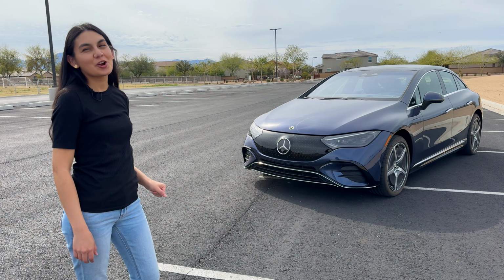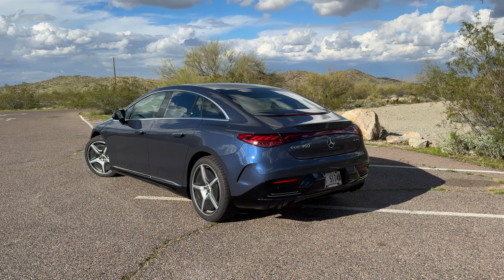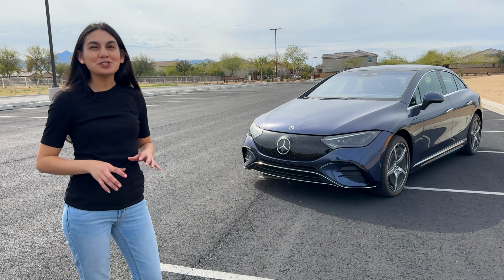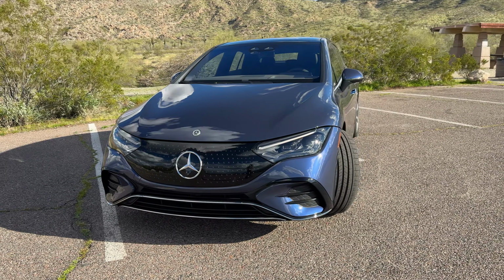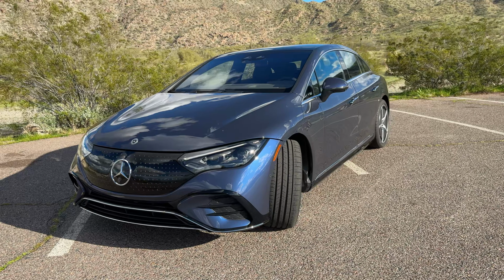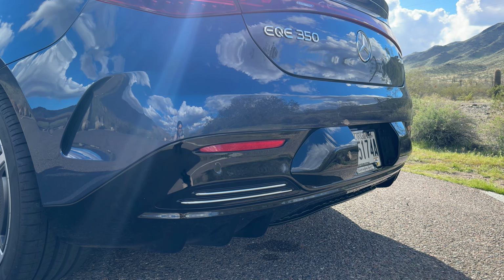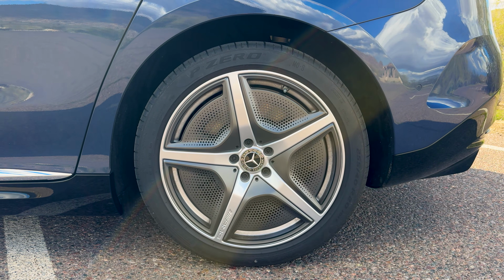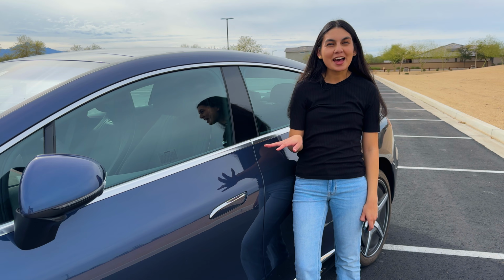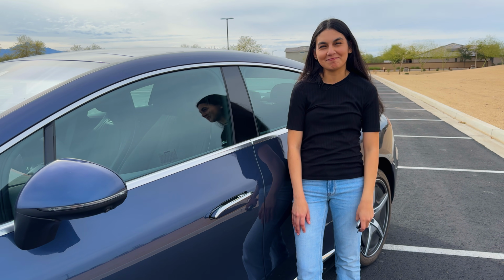It has rounded curves, a large black panel with a star design, and a tail light bar running across the rear. This vehicle has the added AMG line exterior package, so we can see high gloss black colors with chrome trim along the front bumper and splitter. It's also on the rear with diffuser look inserts and side skirts. We're also upgraded to the 20-inch AMG 5-spoke wheels with matte gray accents. The EQE has those fancy retractable handles, so they pop out when you unlock or approach the vehicle.